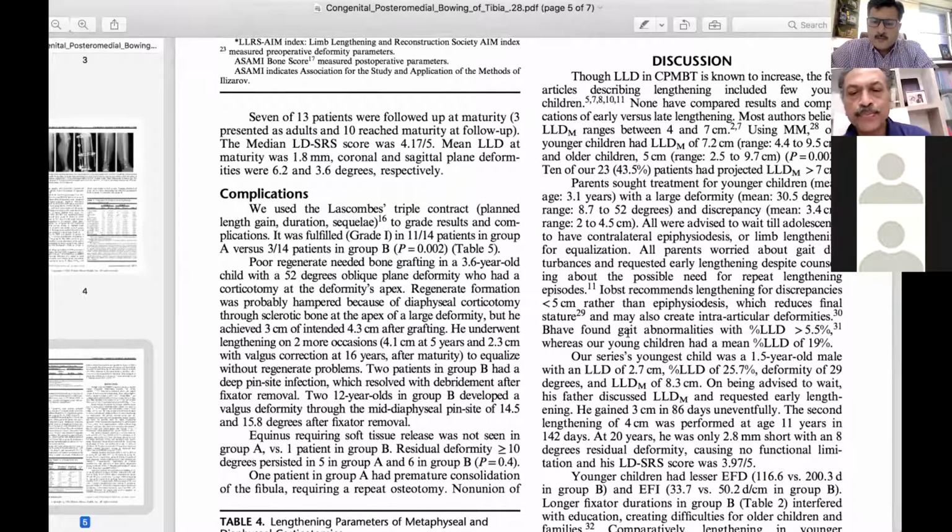So, these are some of the topics we touched upon. We also touched upon the complications. The largest issue that we faced was that the kids could not mobilize well when they were older. They had become obstinate, a little obese, with poor coordination. 2 children developed large valgus deformities after the fixator came out.